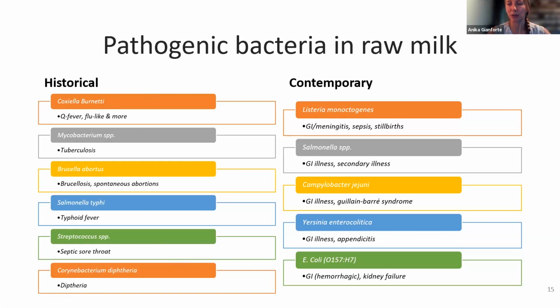doesn't mind refrigeration or even frozen temperatures. So freezing doesn't kill it. And as a dairy industry, in an industry where we like to keep our product cold, Listeria isn't particularly affected by that. So that's one of the main concerns we have in the dairy industry.